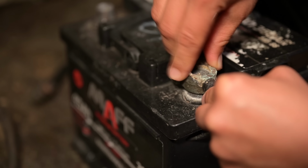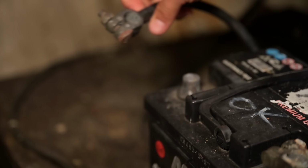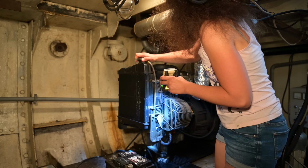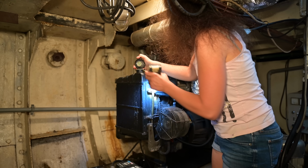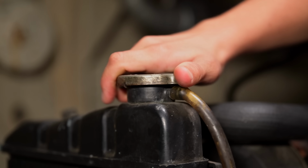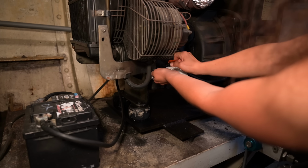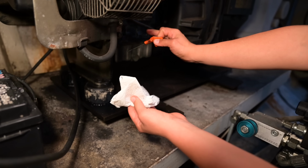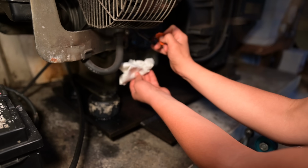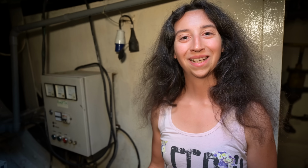Nevertheless, you should start an engine from time to time. So let's start it. And please cross your fingers that nothing breaks. Let's pre-glow the engine and start.